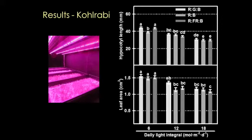In terms of the hypocotyl length, we can definitely tell that under lower light, those hypocotyls are much longer. In terms of light quality, not a whole lot of difference there. In terms of leaf area, we have a larger leaf area under lower light compared to under higher light. Now, this probably would make a difference, obviously, if you're producing microgreens and you're selling them either in terms of the size or by the weight. This may have, obviously, an effect on that.